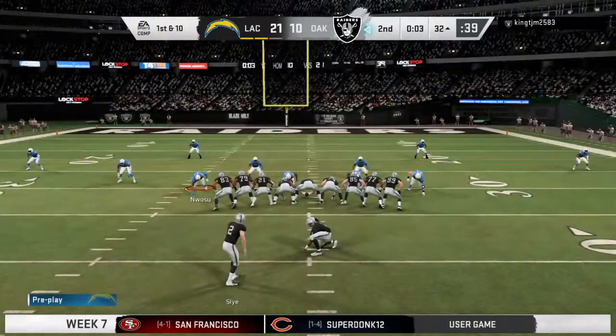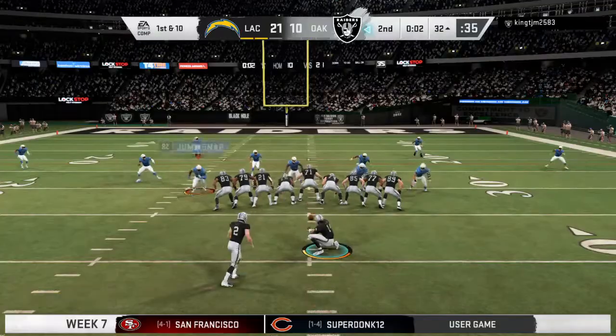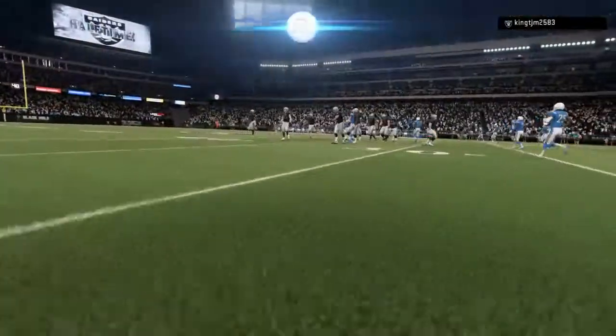So 3 seconds here remain in the half. On is the field goal unit to see about getting 3 points. He was true on his first. This a tough one from 49 yards away. And this is right down the middle as he puts it through.